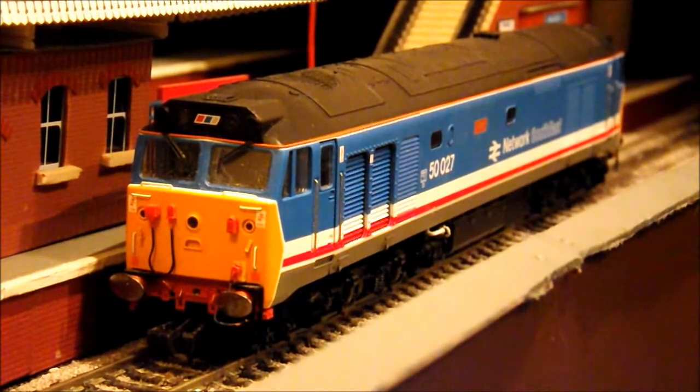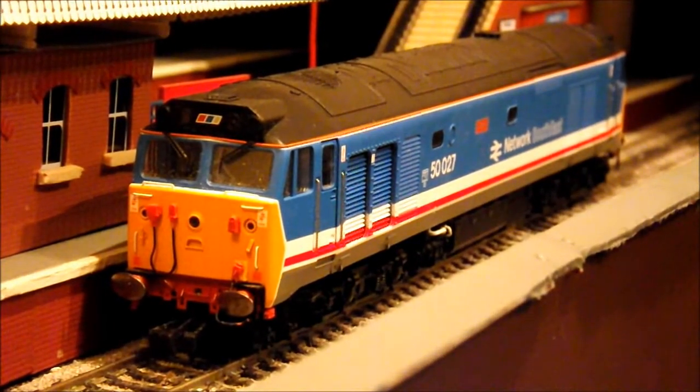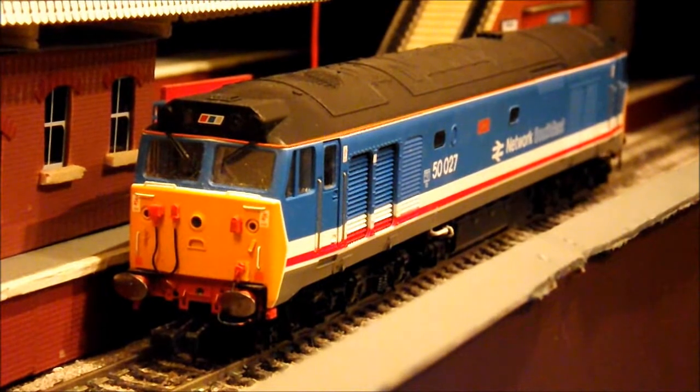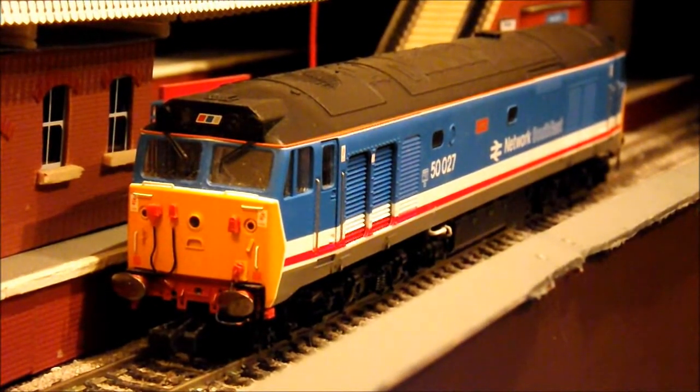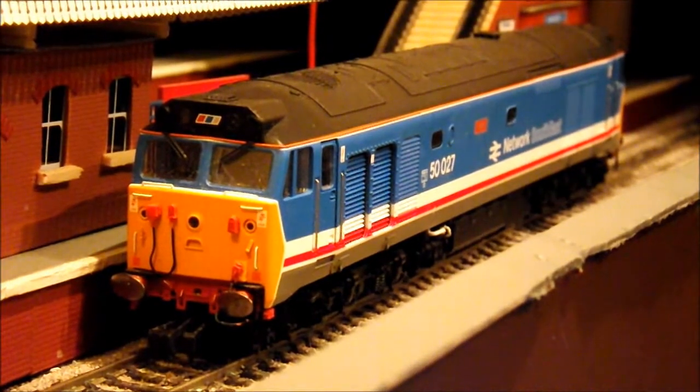Again, it's a super runner, like all the Hornbys and Batmans and Helgens. It runs really well, and I'm really happy because this is quite a difficult one to get hold of, and it does go for some money as well, so I was really happy to get hold of this one.